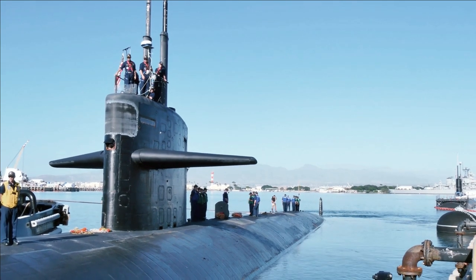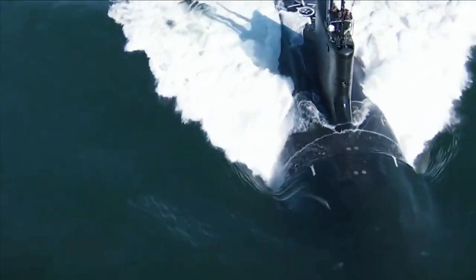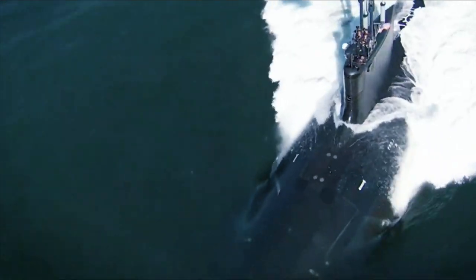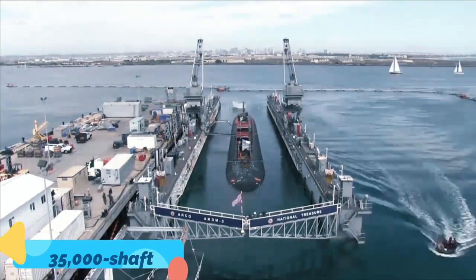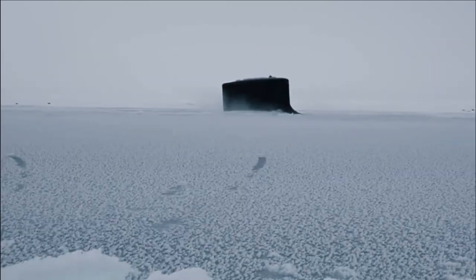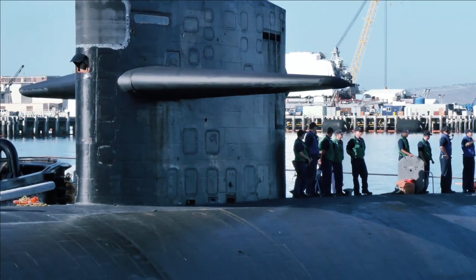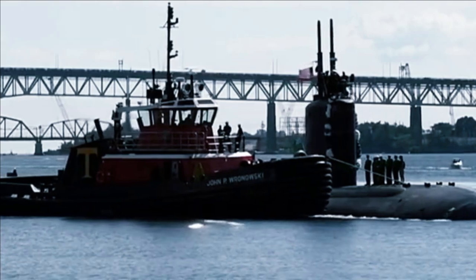According to Combat Fleets of the World, each submarine is served by a General Electric S6G pressurized water reactor powering 2 sets of geared steam turbines. The reactor provides 35,000 shaft horsepower to a single 7-bladed propeller. Some of the last of the class built have pump jets instead of a propeller. A diesel generator and batteries are available to provide emergency propulsion.